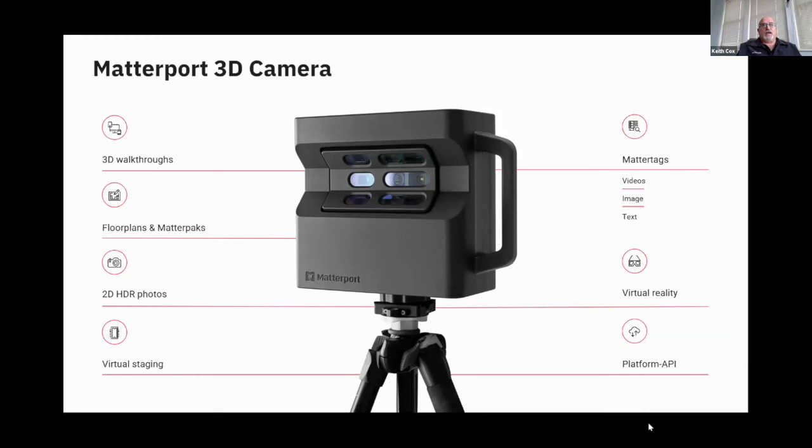Virtual staging is also another area. While we're focused mostly on AEC, there are options for this virtual staging. If you go to the Matterport website, you'll see Starbucks coffee shops that are basically selling through their e-commerce site, based on images taken within just a regular old Starbucks.